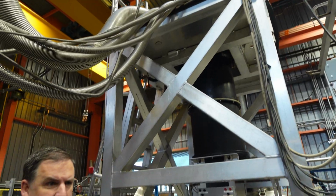There's no such thing as a typical day here. When we're running experiments, they go 24 hours a day for sometimes several weeks at a time. And on those days, it's go, go, go.